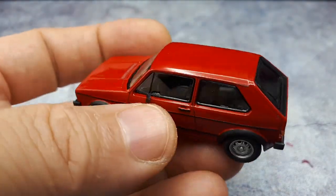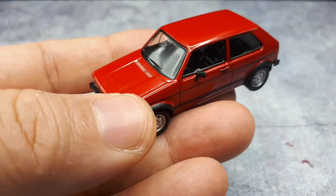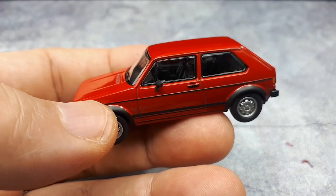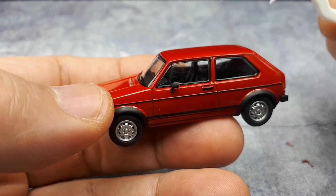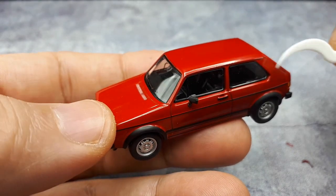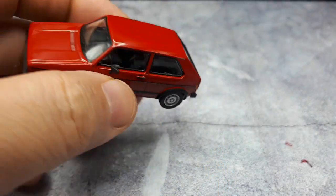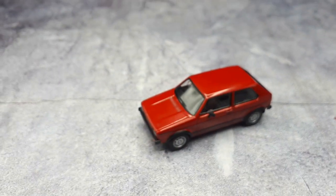But I think, well, I don't know, maybe some of you Volkswagen fans can chime in, but I have a suspicion when I look at the photographs it's a gray interior, but maybe they had black. Not sure. Alright, it's time to compare to a couple other hatches.